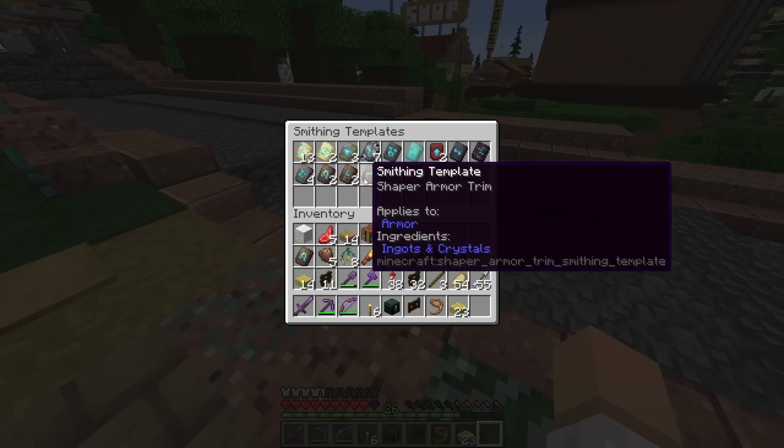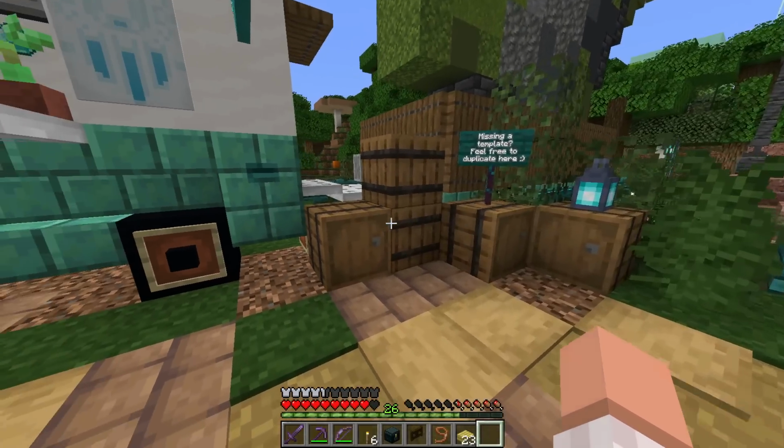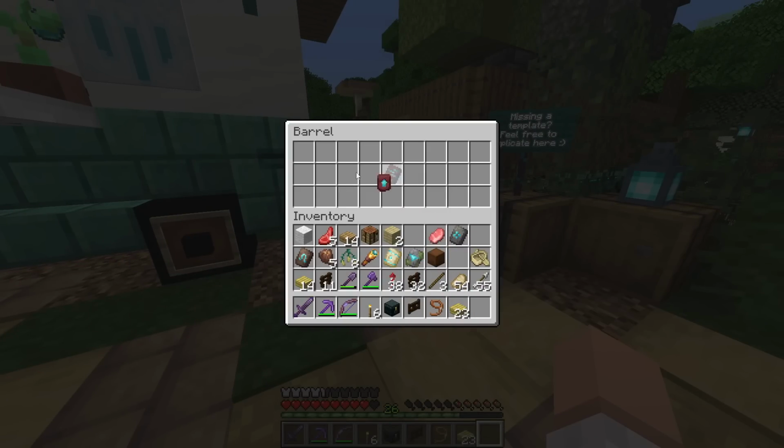No, Host she does have, sorry. But Sentry she doesn't have. So then we can just simply gift this to her. So let's put the Netherite upgrade in there, Sentry in there.